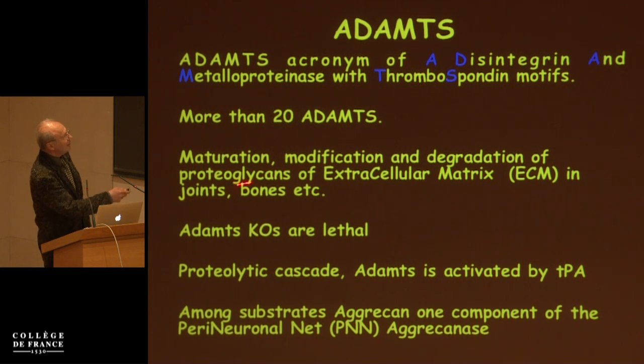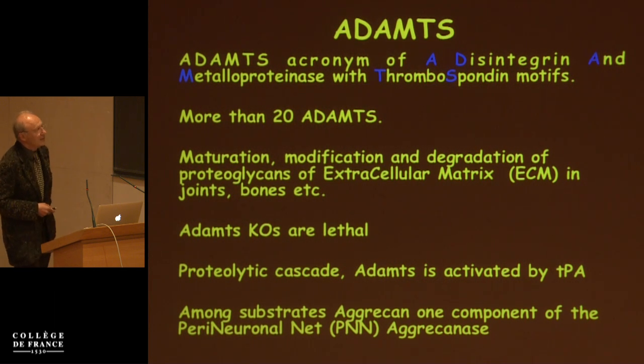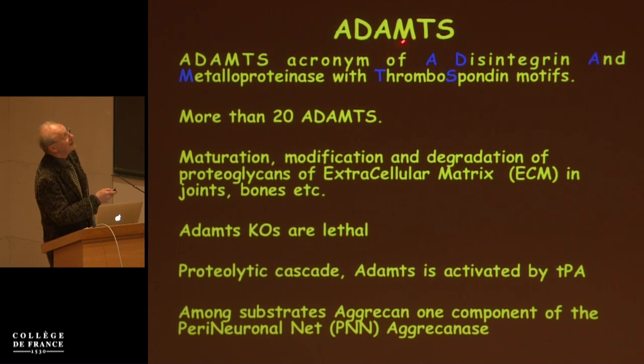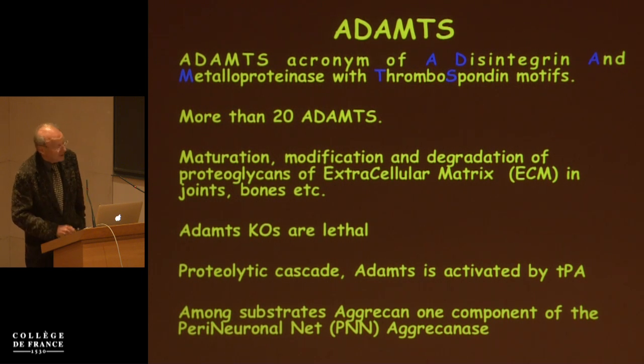ADAM-TS, well, the problem with ADAM-TS is that when you make a knockout, then it's lethal. But it's known by all the people working in matrix biology, the surgeons working on joints and bones, that this enzyme is well known. ADAM-TS is the acronym of disintegrin and metalloproteinase with thrombospondin motif. And you may also get some ADAM-TS without the activity. And this ADAM-TS L5, like 5, for example, seems to be associated in some genetic study with the presence of that mutant in schizophrenia, for example. Well, you find a lot of genes in schizophrenia, that's for sure.